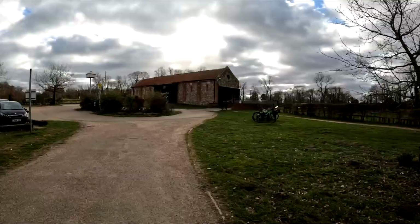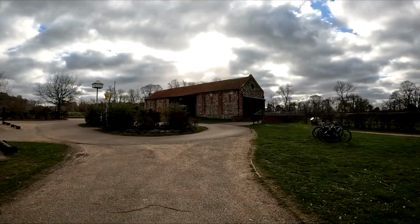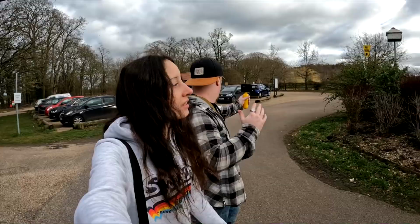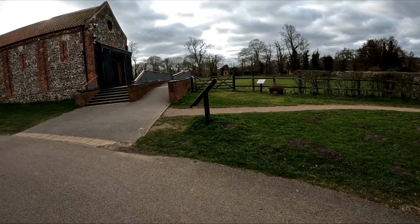I don't know what this building is, but it's on a car park, so we're going to go and see what it is. We might be able to get a little snack and some food, maybe. There's loads of geese and swans and ducks and stuff like that. And the ruins are literally just the other side of there. We just found this building, so let's see what it is. In there. It's quite nice.